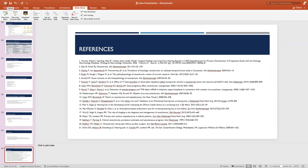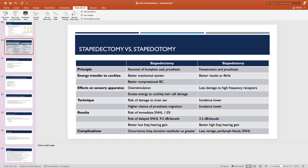And then the second thing is, in that table that you showed where they had sensorineural hearing loss with a stapedotomy, stapedectomy, I'm not sure how you conclude that, because it may just be unknown disease. So I don't know where you got that from. Is that from a publication or from a textbook? Yeah, it's from a publication.